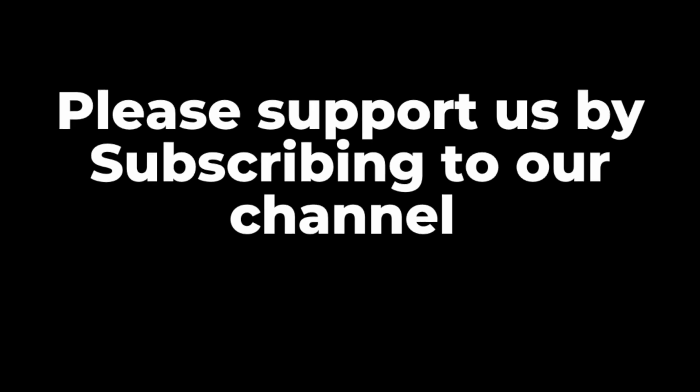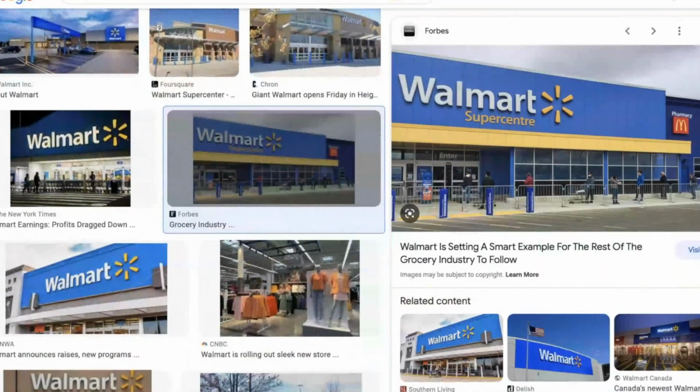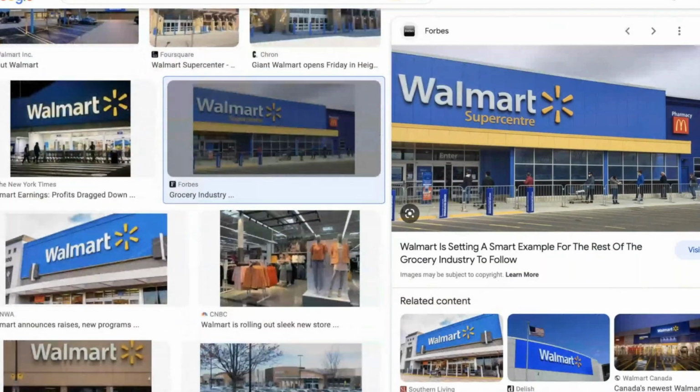And you can create some of these. You can figure out which company you want to make like a core position, a company that you want to sell these type of strategies on consistently. Okay? So we've done 2 so far. Our first one was in Walmart.